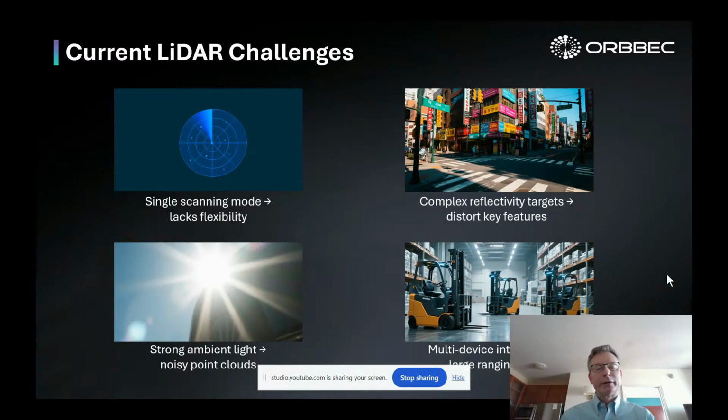So with current LiDAR sensors, one of the challenges is that they often lack flexibility. Typically, they'll offer a single scanning mode, which means that you may have to use multiple sensors in a single design, or you may need to sacrifice performance because you can't really change the way it operates. Usually you can change the rotation speed of the sensor, but that's about it.